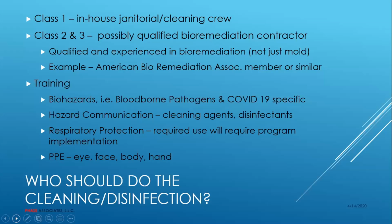So if you can get your own cleaning crew geared up and trained up, and you feel comfortable having them do class 2 and class 3, then that would be fine. But if not, make sure you're using somebody who's reputable, who's got some experience. The American Bioremediation Association, they're an example. They're not the only group out there who have companies involved who really do training and know what they're doing. I'm not a member, so I'm not pushing them, but they've got some really good resources there.